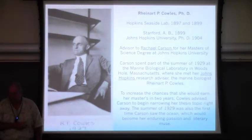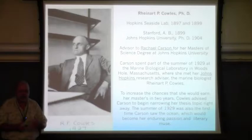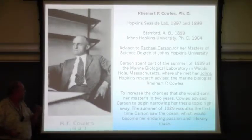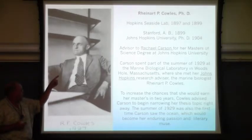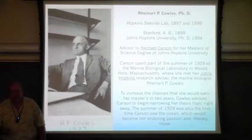Reinhard P. Cowles. Now, Reinhard, as you go through, you want to find out about all these people who attended the Seaside Laboratory. So you find their names and you do a little search. And Reinhard P. Cowles comes up for me. So he's at Hopkins Seaside Lab 97 and 99. He says he graduates from Stanford, and then he goes to Johns Hopkins University, 1904. He turns out to be the advisor, right, for Rachel Carson's master's degree at Johns Hopkins University.